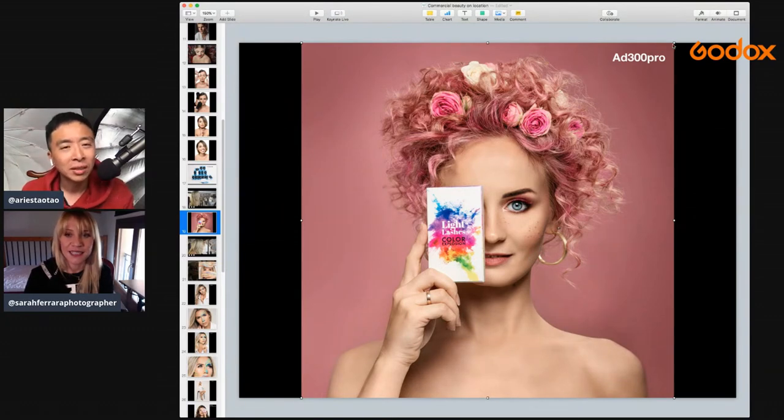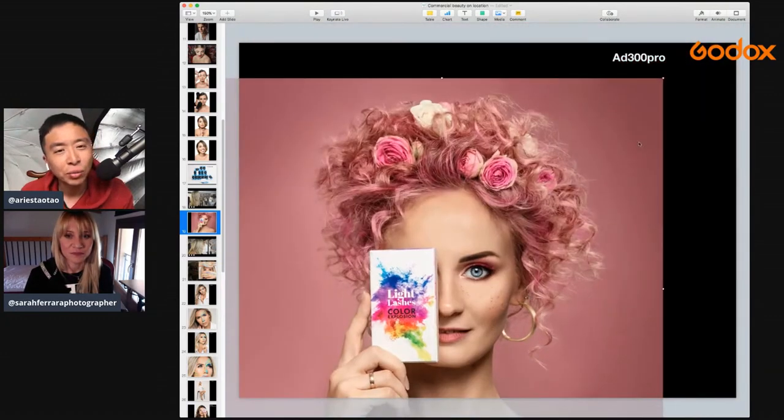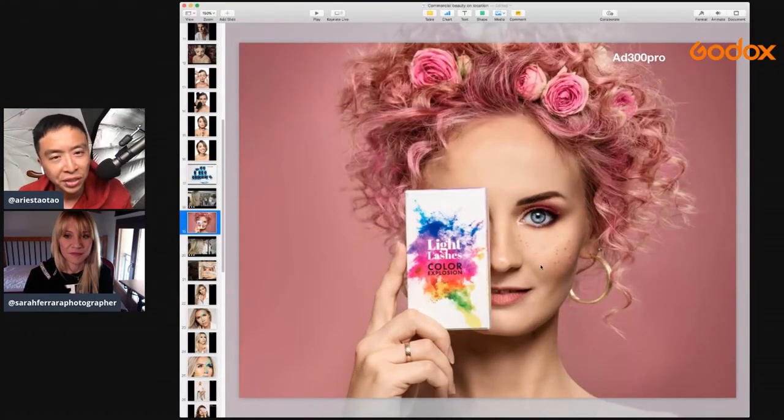Can you see the pink on the eyelashes? Let me zoom in. If you can zoom in a bit, I'm sure that will be easier for everyone. I can see the eyeshadows.